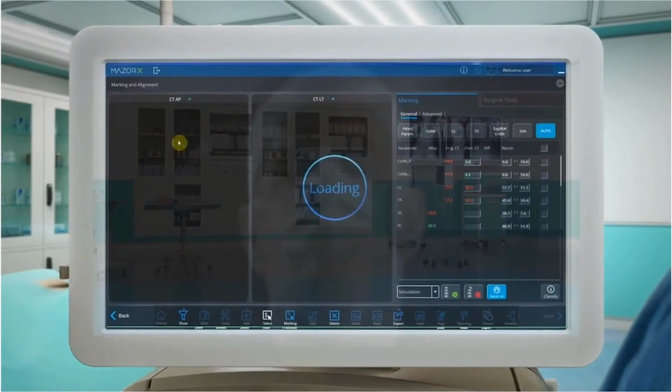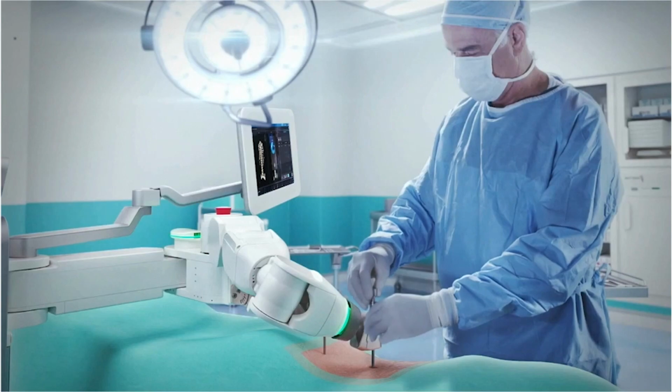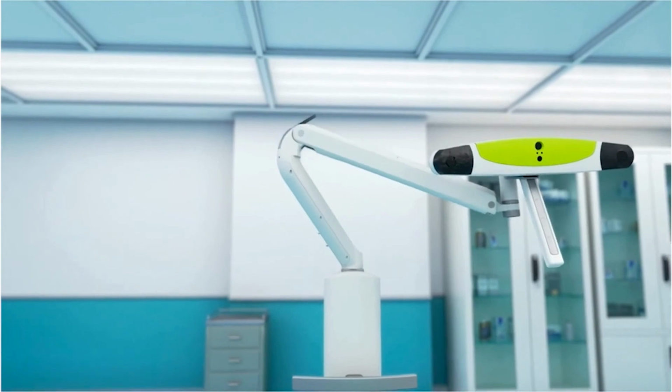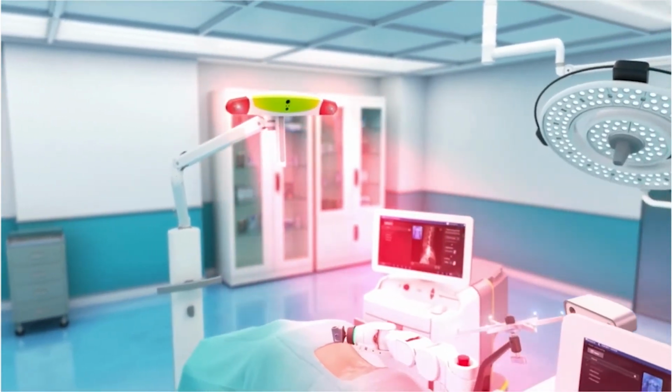So now we have a little video of how this works. As I talked earlier, we have the OR bed here. We have the Mazor robot here, which is attached to the frame and the patient. This is planning scanner. We have the imaging eye here.